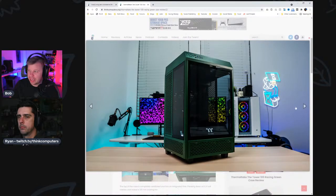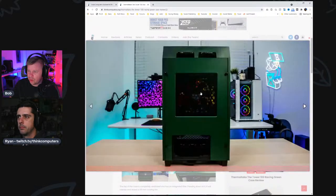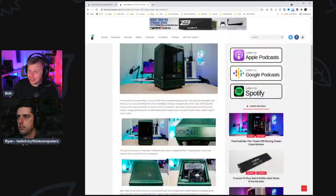You have one at the top of the case, and then you have one at the rear back here. All the panels come off of the case, making it very easy to do your installation.